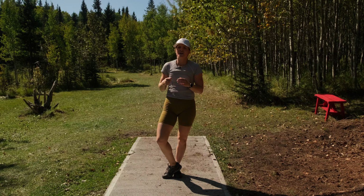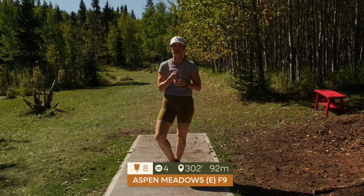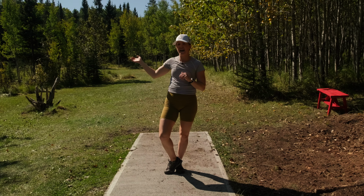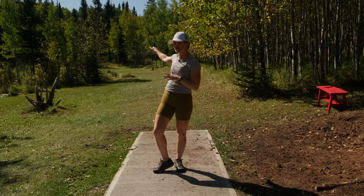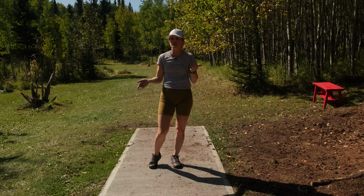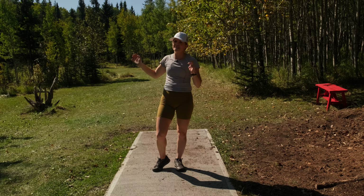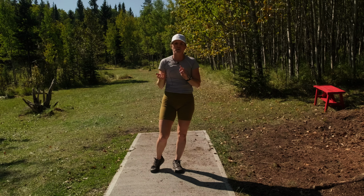That feels so good. Hole 8 from the red tees is 302 feet and it is a par 4. It is a little bit tricky because there is OB on the left and on the right. So there's a landing zone just up this corner here, and it's pretty skinny landing zone. So what I usually do is just throw a Zone up until that spot, and then to the fairway is probably about 150 foot, like a forehand Zone for me.